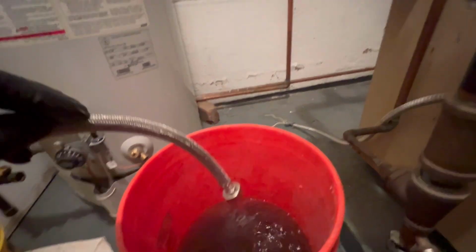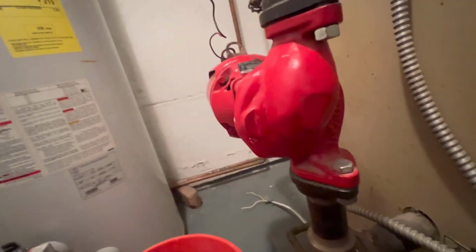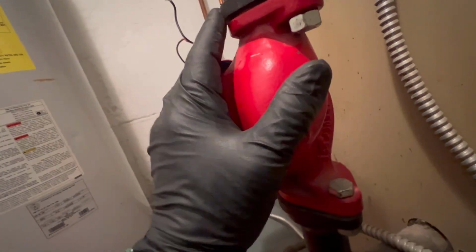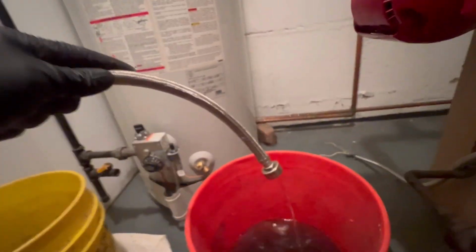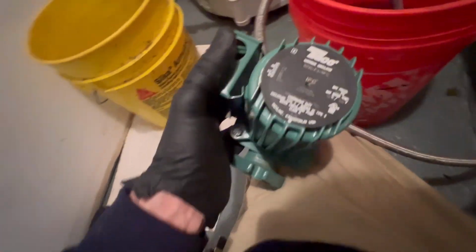Alright guys, this pump is pushing down. It's on the return side of the boiler. They're pumping into the boiler. Waiting for this water to come out. Really don't want to get wet today, but right now we're going to change this pump. And guys, the good thing about the Taco 0010 is that it's maintenance free. There's no need to oil this pump right here. It's a cartridge style pump.